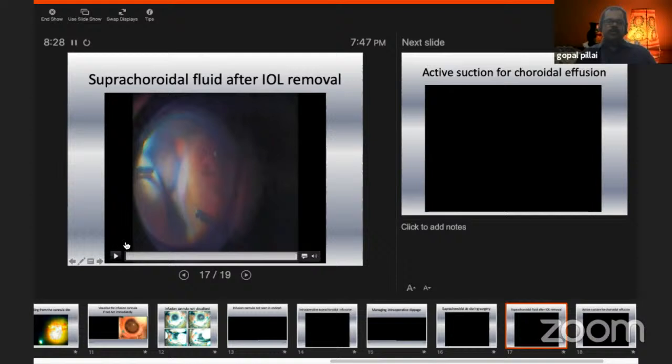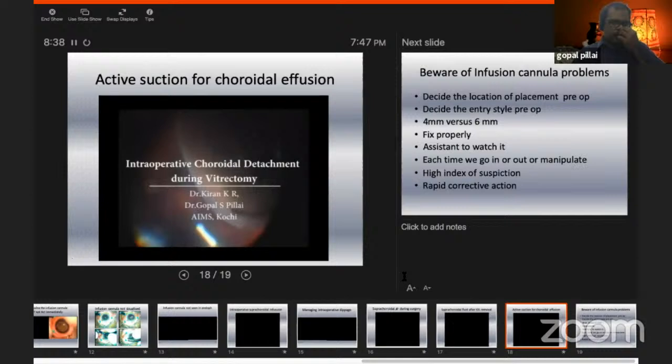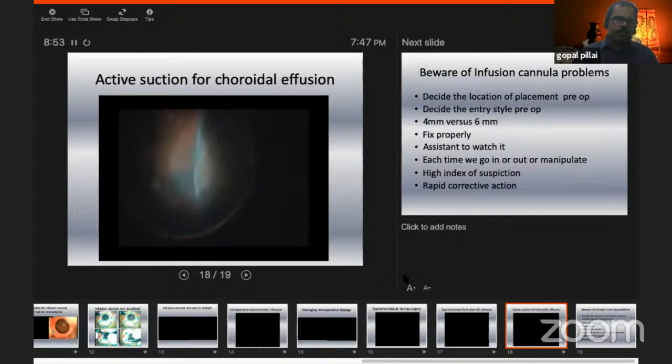This is the last slide. Next slide. That is active suction for choroidal effusion. So this was an intraoperative choroidal effusion which came in. And what we did was we had a small sclerotomy there and went with active suction inside. And with visualization through the inside, you can see the instrument which is there posterior to that. And I actively sucked, and you can see that the choroidal detachment is completely going.